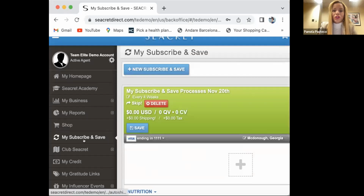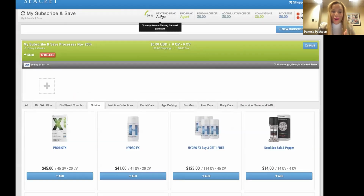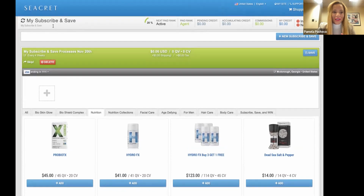All right. Well, there are two ways that you can access your Club Secret site. One of them is directly through your back office. We have a link on the left-hand side. For some reason, it's not letting me navigate to it. Okay, you can go on the left-hand side, which is here.